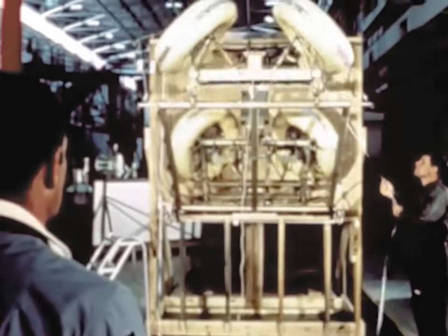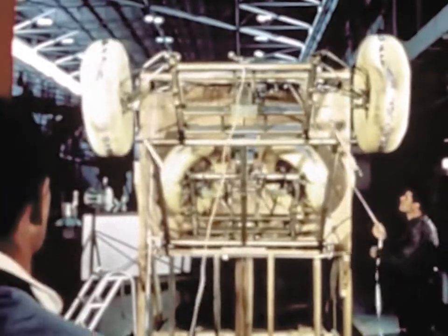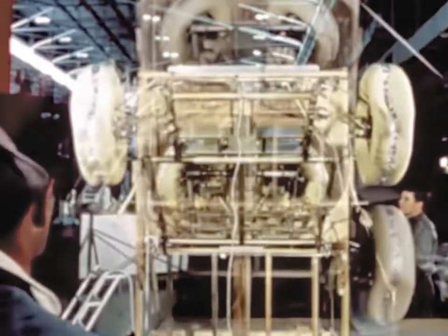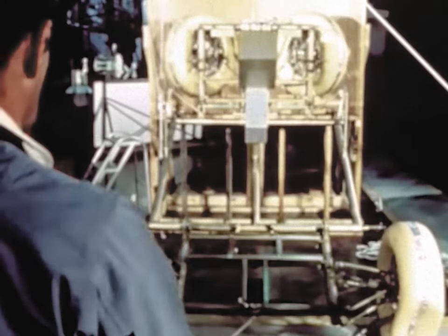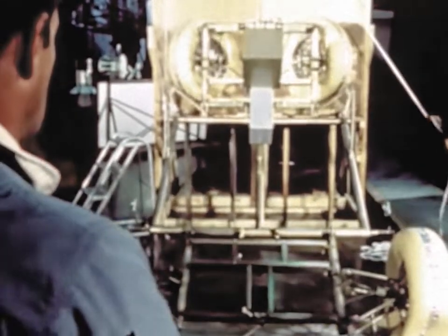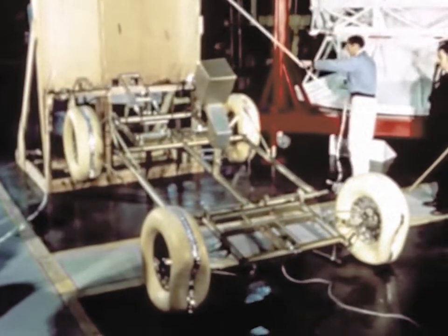Storage and deployment of the vehicle provided major design challenges. As shown here by this special test unit built to equal on Earth the LRV's lunar weight, the vehicle had to fit within the tight wedge-shaped confines of one small section of the lunar module, about the volume contained in a family station wagon. Conversely, on the moon, the LRV has to essentially unfold itself by means of springs and deploy to the lunar surface locked in its operating configuration, all with minimum assistance from the astronauts.